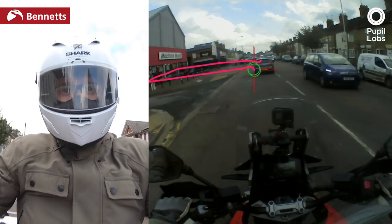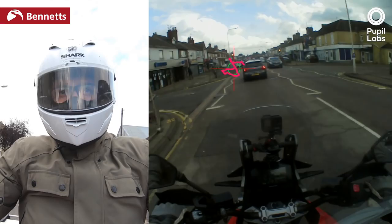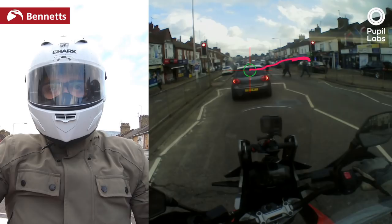What's that car doing? What's coming out of the side turning? Are those people about to cross the road? Is that barking dog going to make a run for it? Or maybe the owner will. So you're basically on high alert. Notice it's both hands covering clutch and brake levers for instant reaction and control.